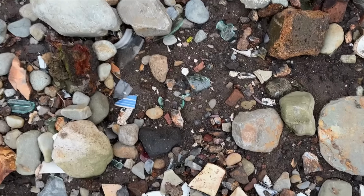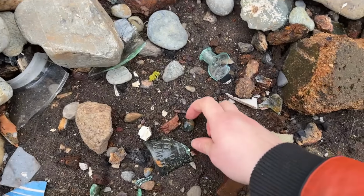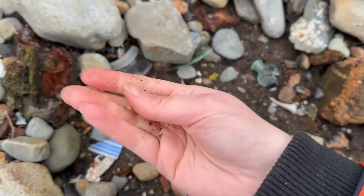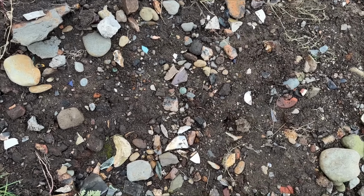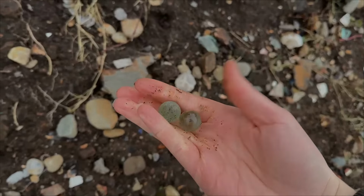A cod marble down there. I just spoke to Mum. I think this is our fifth cod marble. We found so many this year already. It's crazy. And after I just said that, look what I found down here. Another cod marble. 6 cod marbles today.